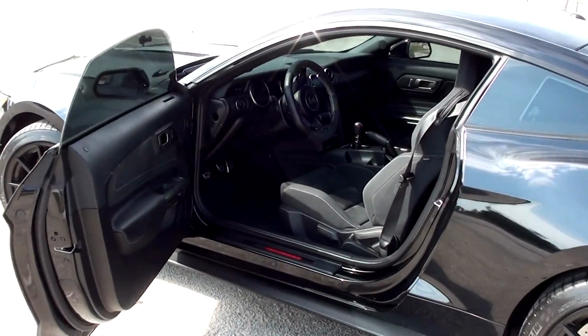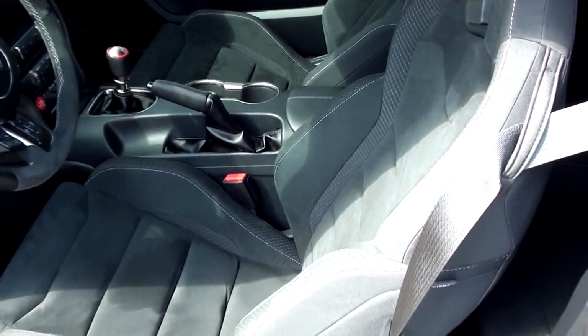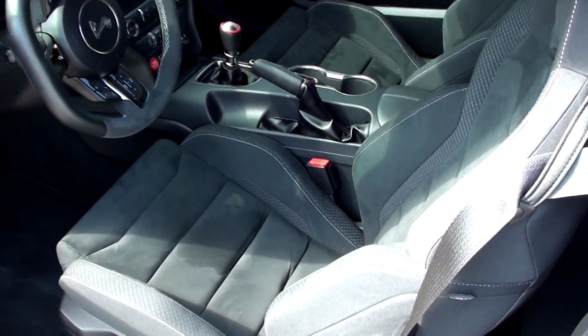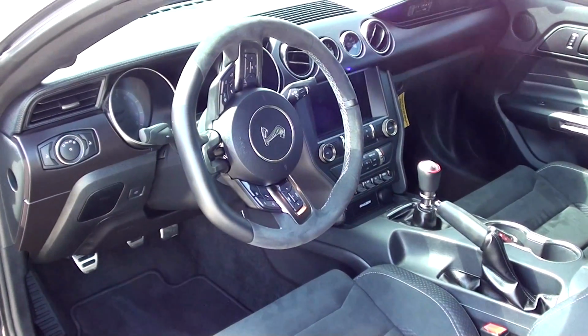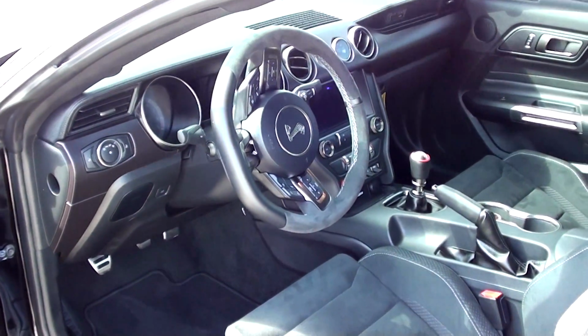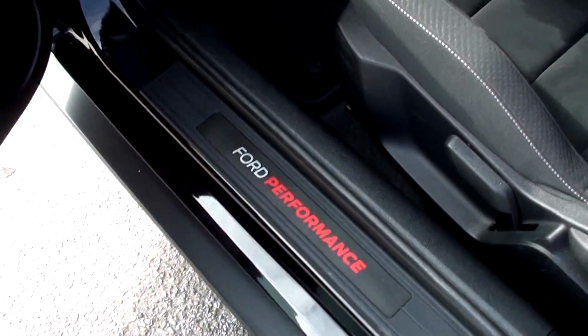Moving on to the interior, you're greeted with these nice Alcantara Recaro seats, which are easily the best seats I have ever sat in. I can't praise these seats enough. They are beautiful. You are also greeted with a nice Alcantara steering wheel, once again one of the best steering wheels I've ever felt. Everybody knows I am a sucker for steering wheels. Also, Ford Performance right here, so you know you're stepping into not just a basic Mustang.